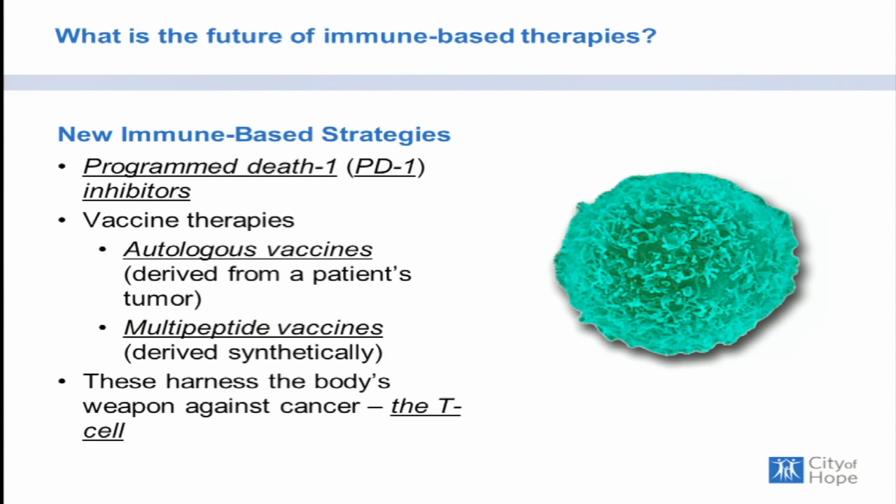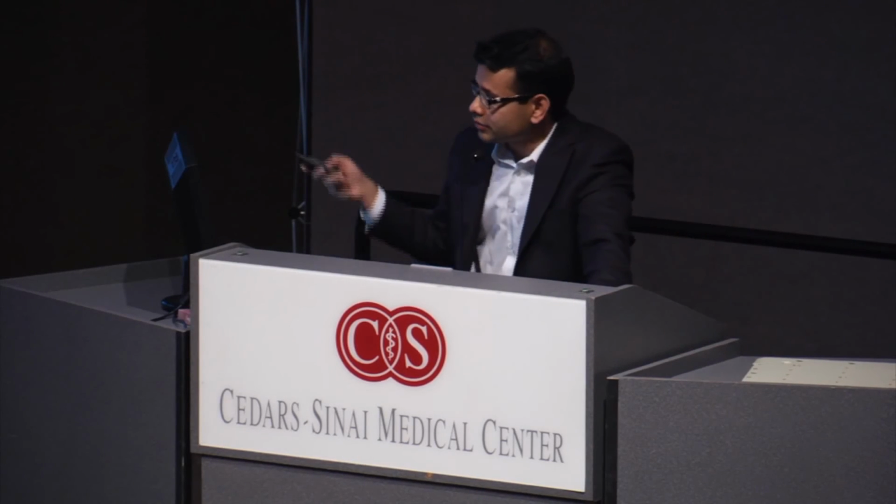Vaccine therapies fall into 2 categories, and I'll talk about this. The first is autologous vaccines, which are derived from a patient's own tumor. The second category is termed multipeptide vaccines. These are vaccines that can sit on the shelf in a clinic that we can deliver without having the benefit of the patient's tumor to derive the vaccine itself. And again, these agents all harness one particular weapon against cancer, and it's something you're probably going to hear more and more about as cancer therapies evolve, and that's something called the T cell.